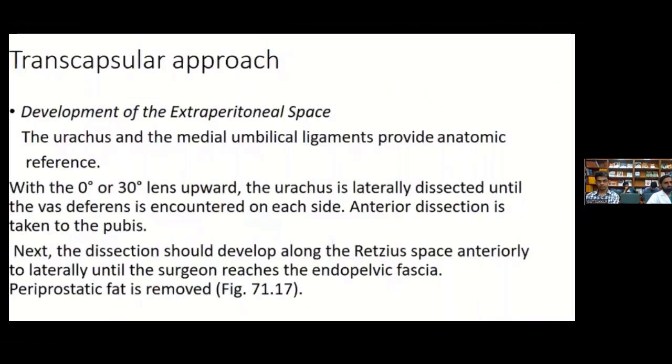This is another transcapsular approach using the robot. Here we don't make an incision over the bladder. What we do is we use the urachus and the median umbilical ligament as anatomical reference. We are using the 0 to 30 degree lens, facing upward, and then we make an incision over the urachus and dissect it laterally until the vas deferens is encountered on each side.